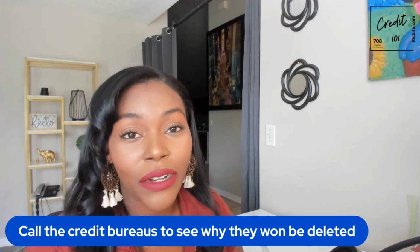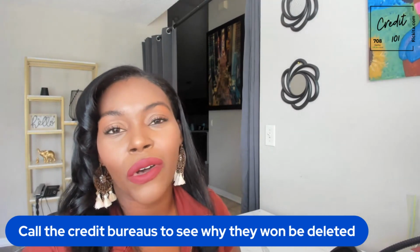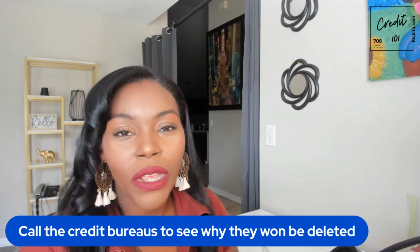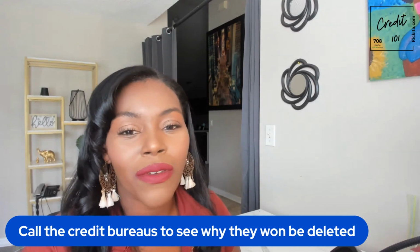After you send out a letter, call to verify that they have it. Even if you send it certified, verify that they actually disputed it. So you can wait like a week after you send out your letter to see if they have it and it's disputed, because sometimes you'll find that they're not even working on it, or they'll get your certified letter, but they're not even processing it. So please call them and ask them what's going on. Why are you not deleting it?